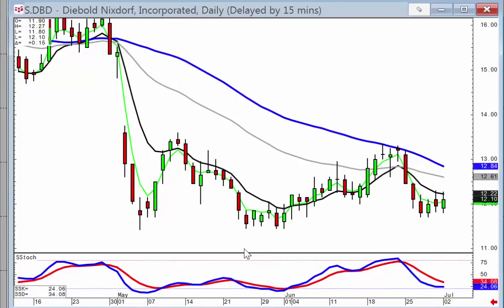That same decision-making process was included in Diebold, where Diebold had failed right here at the 50 in a downtrend, telling us that more than likely we were still in a steady downtrend. However, on Thursday of last week, we saw some buying, a little bullish harami. It told us that they would probably be trading back up to test the T-line, but then backed off.